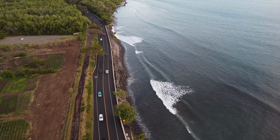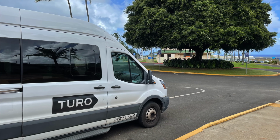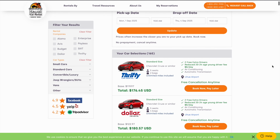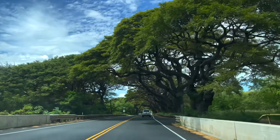So if you need to rent a car, we suggest using budget rental car companies or using sites like Turo. One website you can use for all the Hawaiian islands is Discount Hawaii Car Rental. Comparing prices with their company to other car rental companies, they do seem to have a discount, and they are willing to price match.